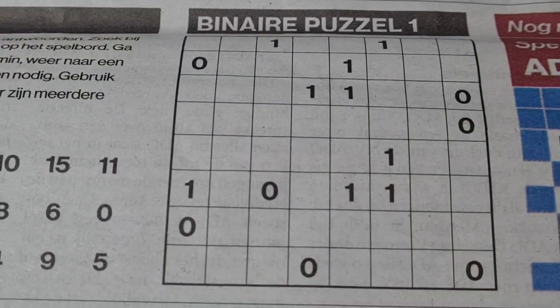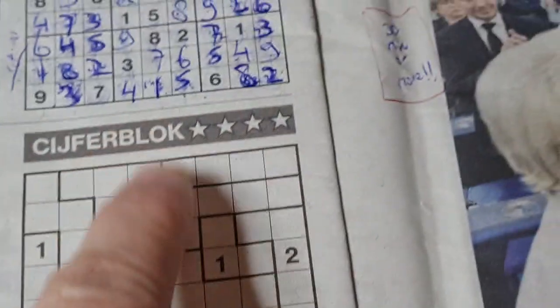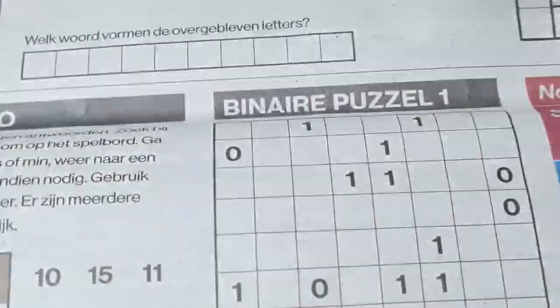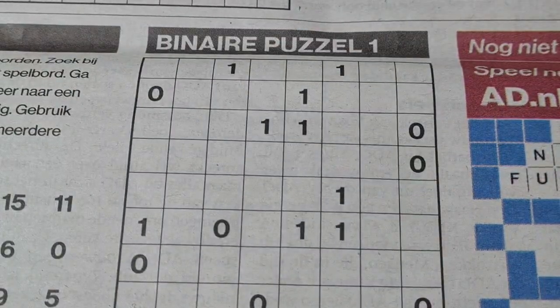Welcome back with the third puzzle in the additional of today's newspaper on Thursday, November the 28th, 2024. I've already solved two puzzles, the 3-star and the 4-star Sudoku. Two puzzles are left, Jigsaw Sudoku, and this one, the binary puzzle. And this one will be number 9673.